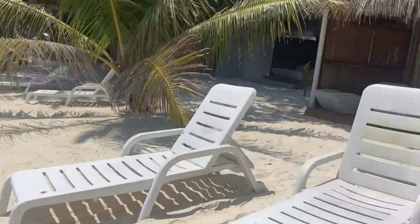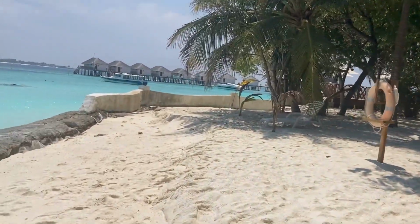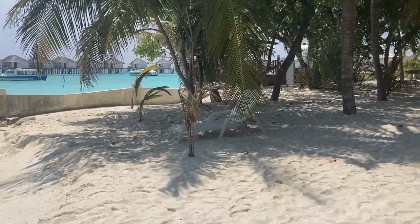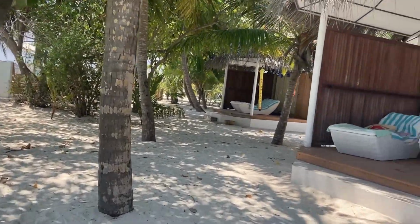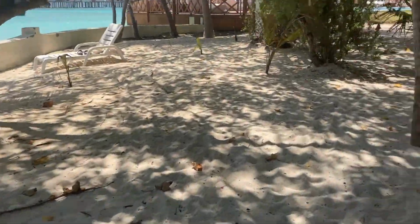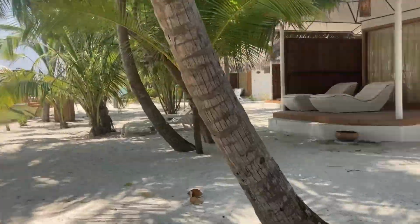So here on the right side you can see some beach bungalows. They are very simple. They look very small, but they actually were pretty spacious. The bathroom was super spacious. It had an outdoor shower and 2 sinks in the bathroom, which is amazing. So now we're basically at the end of the beach. You get a little bit more inside. Beach bungalows just everywhere, palm trees everywhere. Just gonna speed this up a little bit.